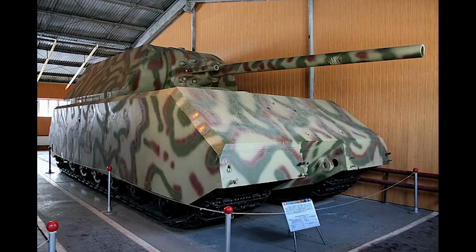If that wasn't enough, it had an additional 75mm gun, which is basically what Sherman tanks had, attached coaxially to the same turret. Its armor was as thick as 9 inches in the front, meaning a Sherman's shells would just bounce right off of it.